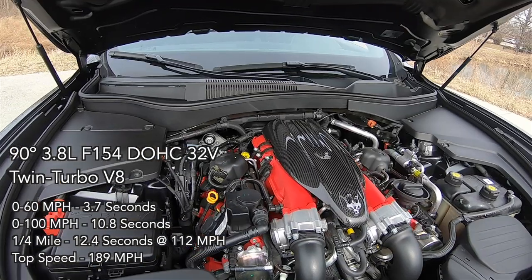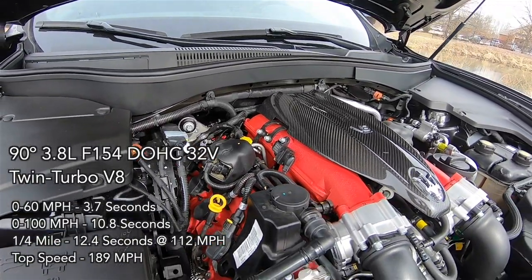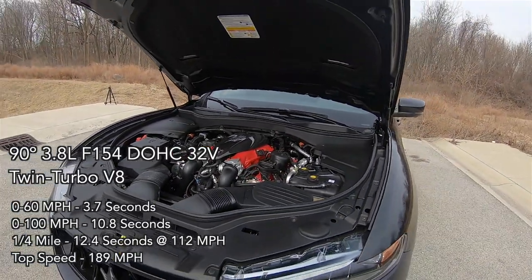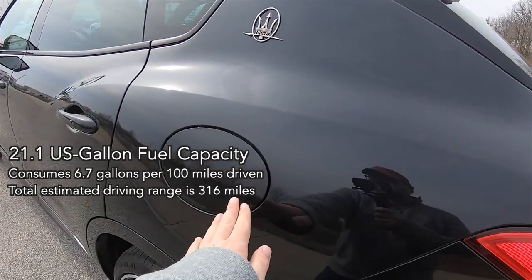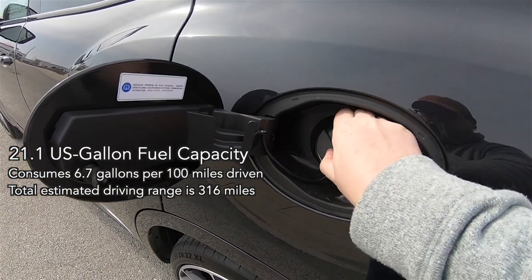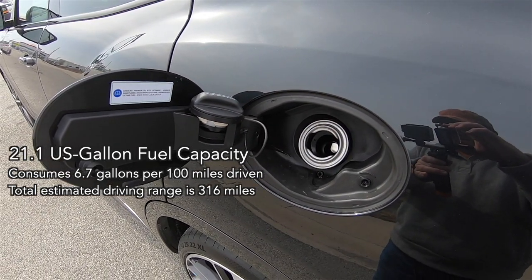It is good for 0 to 60 miles per hour in 3.7 seconds with a 0 to 100 mile per hour time of 10.8 seconds. Quarter mile is reached at 12.4 seconds at 112 miles per hour with a top speed of 189 miles per hour. And this vehicle features a 21.1 US gallon fuel tank, and it consumes 6.7 gallons per 100 miles driven. Estimated total range is 316 miles.